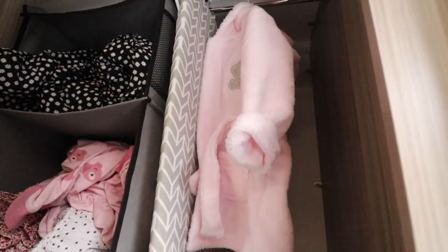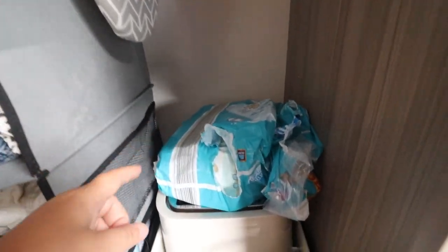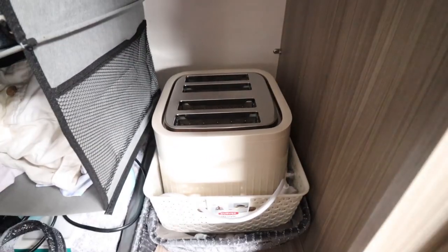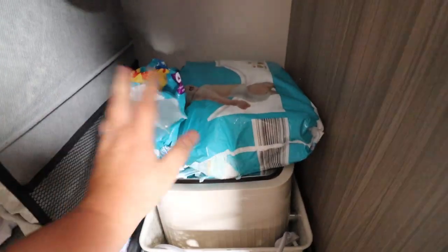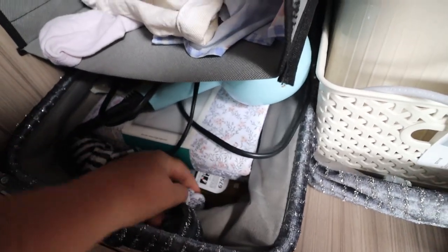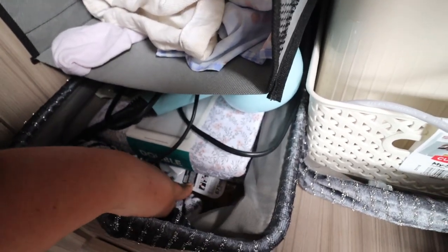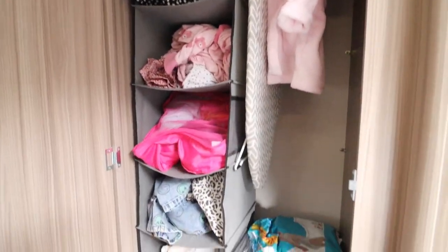Anyway, this has just been used for miscellaneous things right now, because we've got the space to do it. We've got an iron, a travel iron, Mila's little dressing gown, nappies, and then the toaster's also in here. So this is the toaster that matches, but obviously we only need that for a couple of minutes in the morning, if you're having toast. So just plonked that there. Tea towels, a change of bed set, hair dryer, washing up liquid, and things like that in there. But it's such a good space, it really is.